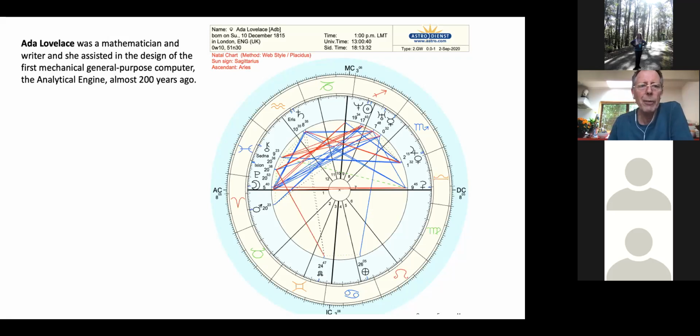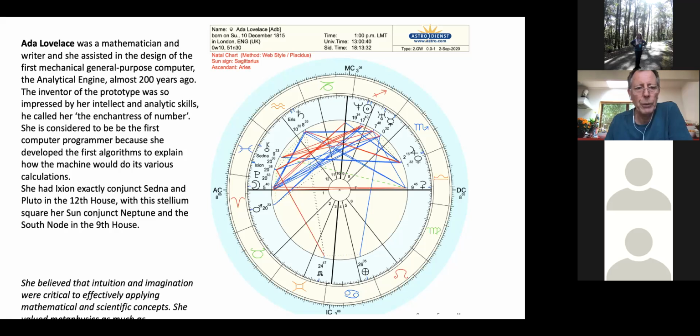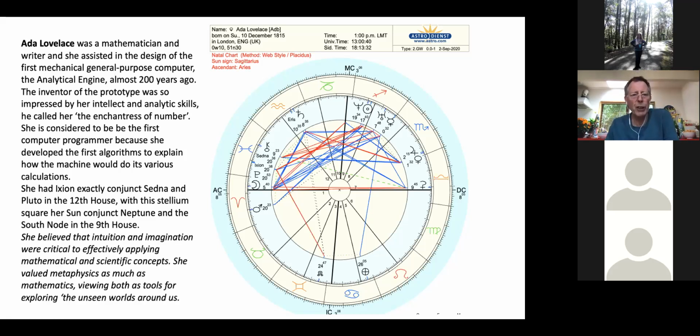And Ada Lovelace, who assisted in the design of the first computer, essentially. She was the first programmer. She developed the first program. And she believed that intuition and imagination were critical to effectively applying mathematical and scientific concepts. She valued metaphysics as much as mathematics, viewing both as tools for exploring the unseen worlds around us. She was called the Enchantress of Number by her employer.